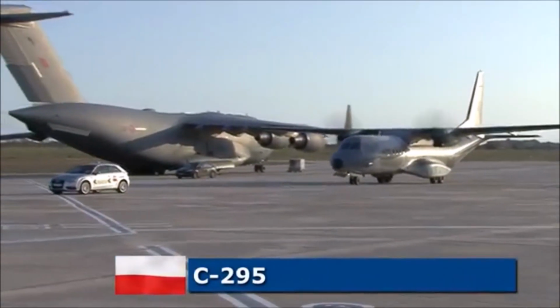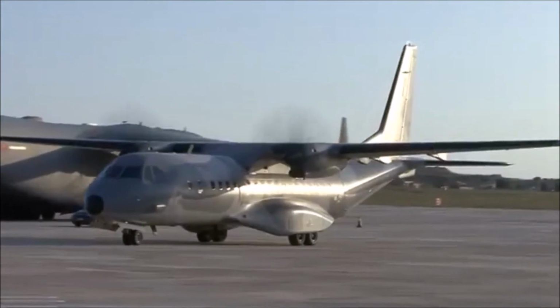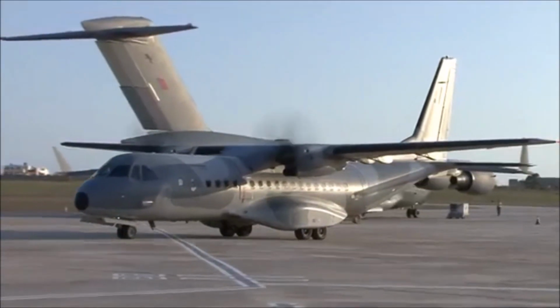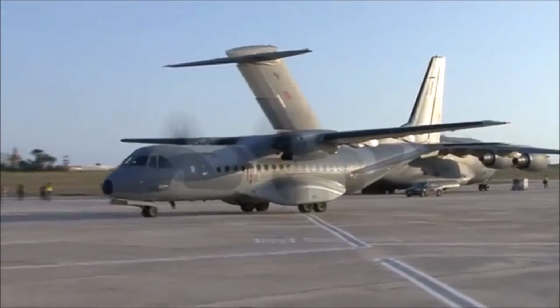The Polish Air Force sent this C-295 in support of a flying display act. The 16 CASA 295s, which replaced the Antonov 26 in Polish service, are stationed at Krakow.